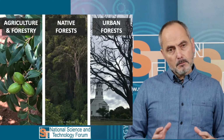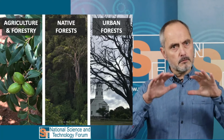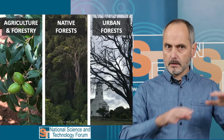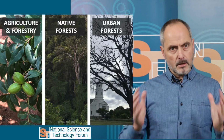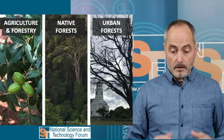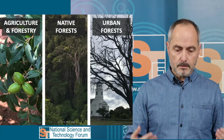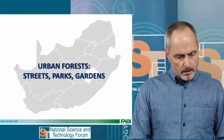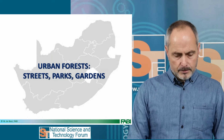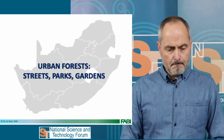So in terms of impact, the beetle is having a massive impact across what we refer to as different sectors: commercial agriculture and forestry, our natural forests, but also our urban areas. And the urban areas is really where we, at this point, see the biggest impact. It's most visual. So let's look at what's happening in our urban forests. This includes streets, trees, parks, and gardens.